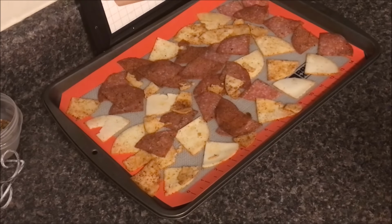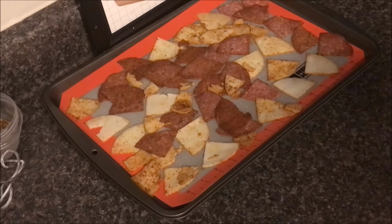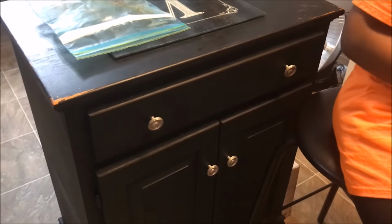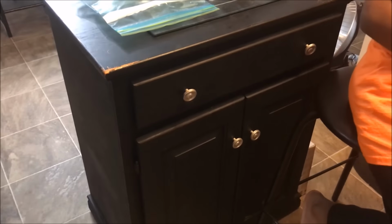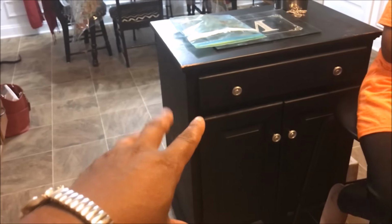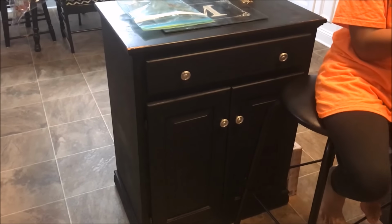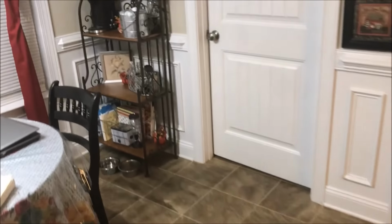Those are going into a 250 degree oven for 60 minutes. Okay, you guys, let me share with you what I'm thinking. I bought this as a microwave cart, and we put it in the middle of our kitchen to make kind of like an island, give us some more prep space. And over here, I use this as my coffee station.